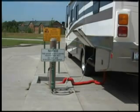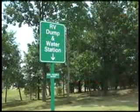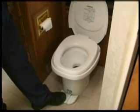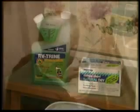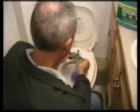It's important that we do our part in making sure RV dump stations stay open and operational for the future of RVers everywhere. Use plenty of water in the blackwater holding tank. Use enzyme-based holding tank chemicals rather than formaldehyde-based chemicals. Use only the amount of holding tank chemicals recommended for the size holding tank you have.